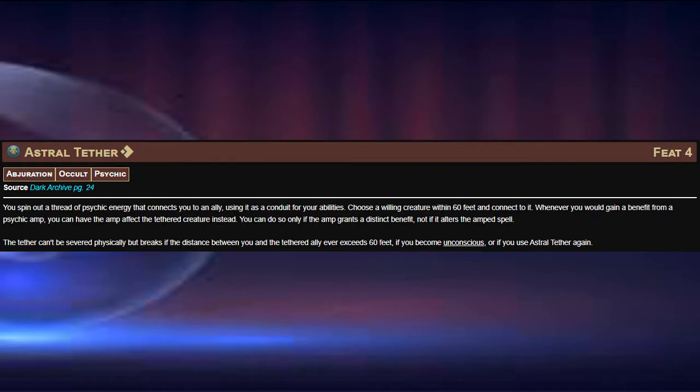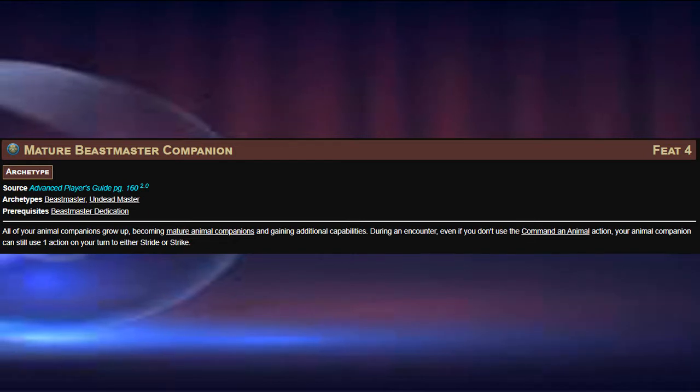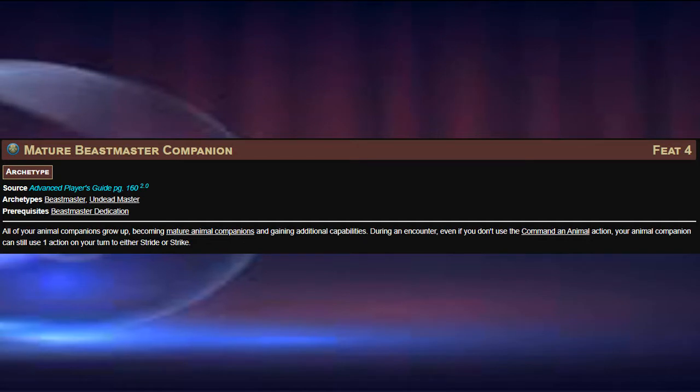Plus we can use it on Mental Balm if we target ourselves with that amp. And then it's Mature Beastmaster Companion. Our animal companion gets a little stronger. But what's most important here is that now our animal companion can use one action to stride or strike, even if we don't command it. Plus I'm thinking that most GMs will probably let you train the animal to only target those that directly threaten their master when not commanded.